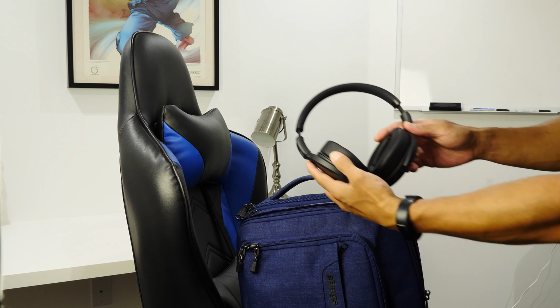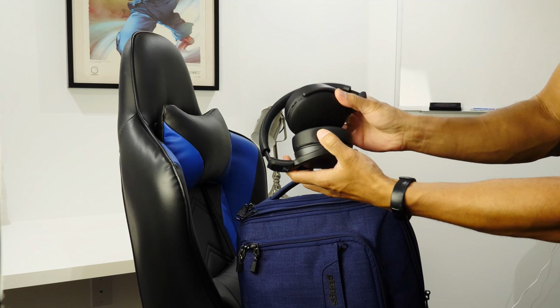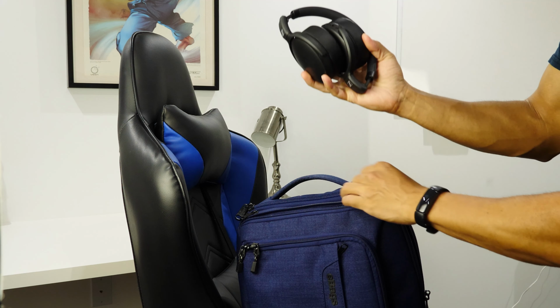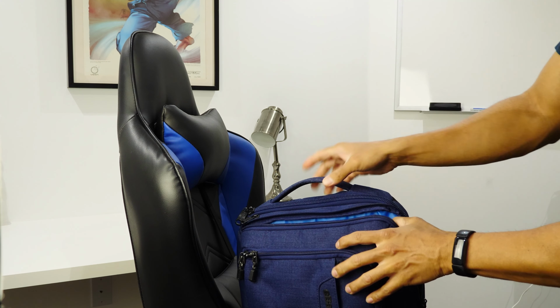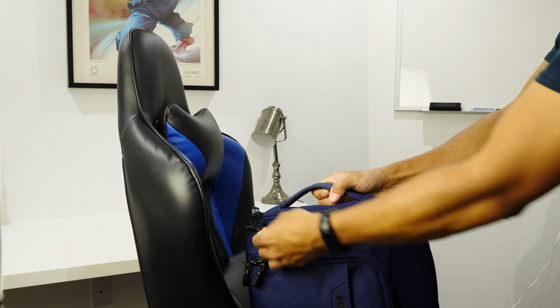It does have a fold-in design, but it's a huge letdown for a very particular reason, which is that the ear cups don't fold in. So this doesn't work well when you're putting it in, say, a laptop bag. It will kind of bulge out unnecessarily. I'm not sure why they have a folding design, but the ear cups don't fold in to become flat.